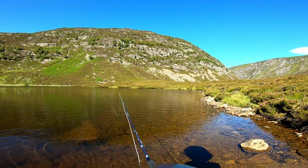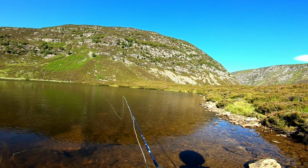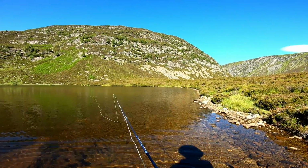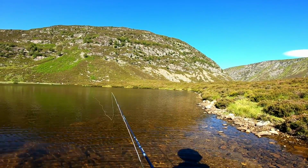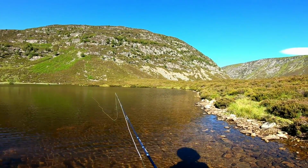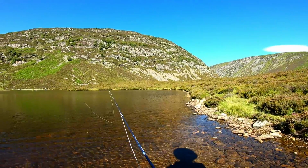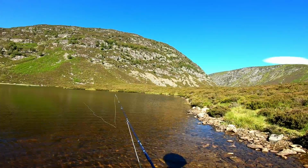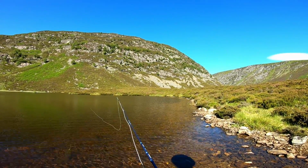Anyway, I'll stay for an hour or so. It was lovely just to come in on the bike. I bought myself a new e-mountain bike, just specifically for trips like this, and just for general exercise. And having the motor just takes the strain off the legs on these rough tracks. Some say it's cheating, but goodness me, I'm almost 70 years old.